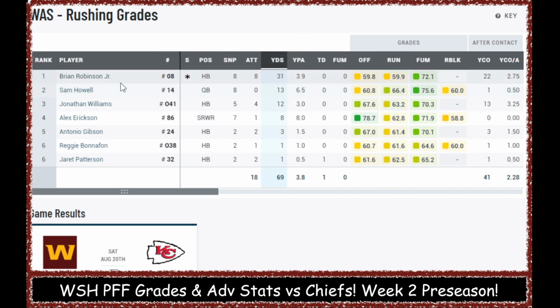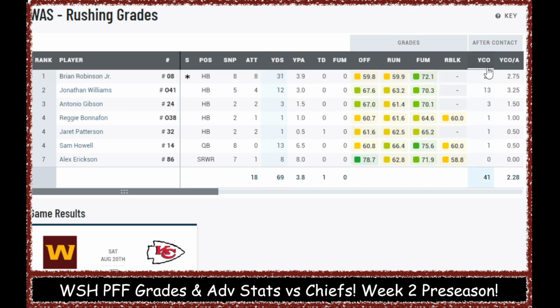Of course, our highest yard rusher was Brian Robinson, but they felt like he wasn't that good at running. I guess maybe he missed some holes and stuff, they felt like, but to me, I thought he did really well, because first of all, yards after contact, he had the most, close with that, 22. And even beyond that, if you want to just neutralize it to where everybody basically has the same sample size and you go percentages and you go per attempt, Jonathan Williams had 3.25 yards after contact per attempt, but Brian Robinson had 2.75, which is also really good.